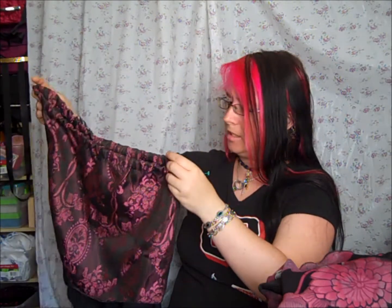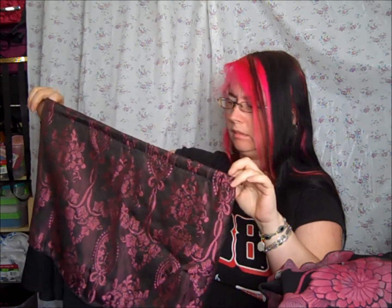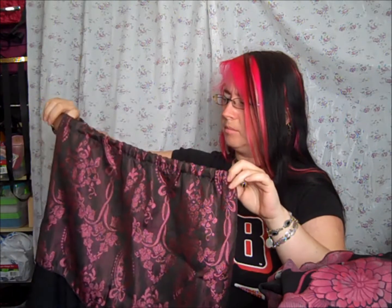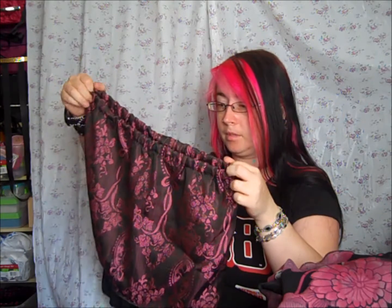And the next and final skirt in this haul is this. Now I'm thinking this is a DIY that somebody did, but again, my favorite waist in all the world. Now I can kind of sort of get my booty into this, but breathing and sitting down is a bit of an issue. But I might take out the elastic, because it's just a little too tight, but if I stretch it out, I might get my butt in there, so that's a plan.